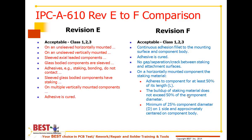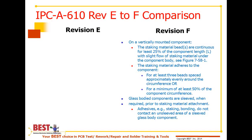And this, if you want to know where I'm at, I'm on 7221. And then it just keeps on going. You've got more information there on page 726. So it's on vertically mounted components, the staking material bead is continuous for at least 25% of the component length with slight flow of the staking material under the component body.